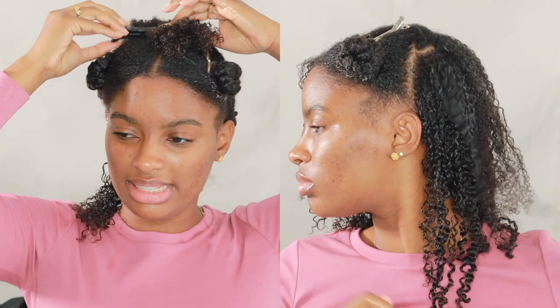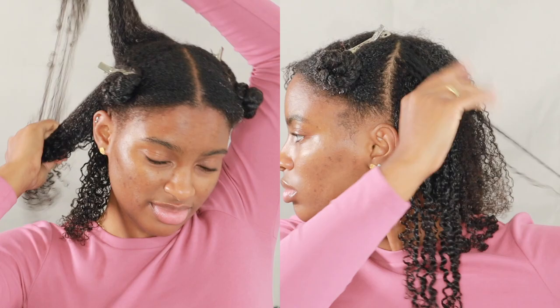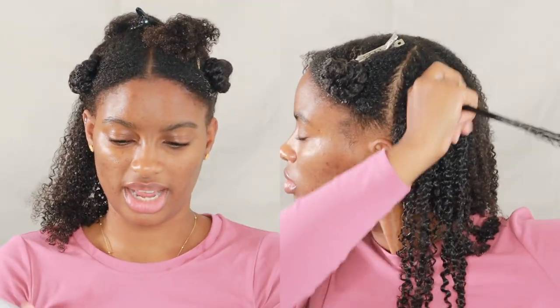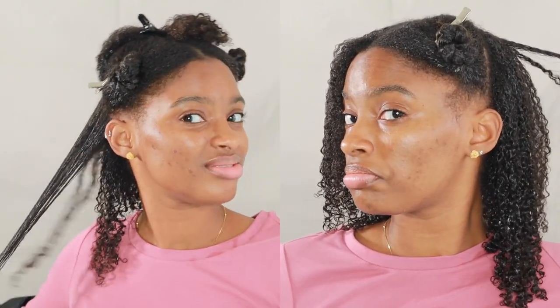If I'm being honest, I never use gel for my wash and goes because I just don't like gel like that. I like it for slick back ponytails and stuff like that, but for wash and goes, and this gel in particular, it smells like nail polish remover. We're just going to put it on each section.